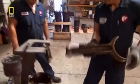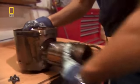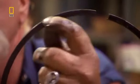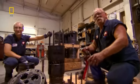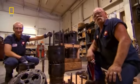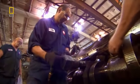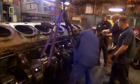The team strips each cylinder down to its individual components and throw only the gaskets and seals away. Some of these parts are older than me, and that's 52 years. It'd be nice if we could be taken apart and rebuilt and put back together again and run for another 50 years. Meanwhile, the team gets on with removing the crankshaft.